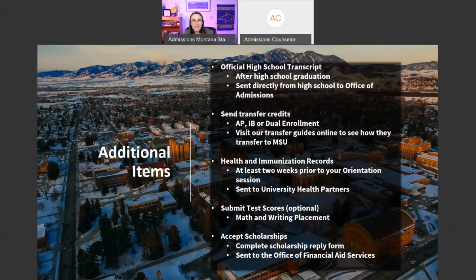One other thing, I mentioned it a few times, is submitting your test scores. That is completely optional. We're not looking at that for scholarships or admission purposes for fall 2021. However, if you have them, we are asking that you send those to us so we can use them for math and writing placement. If you don't have them, we do have other ways to place you in those classes, but if you want to send them our way, make sure you use our school codes and send them directly from the testing agency to our office.